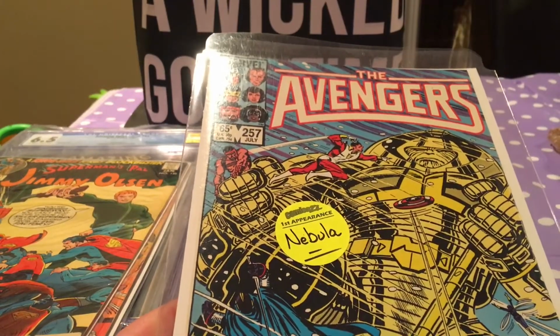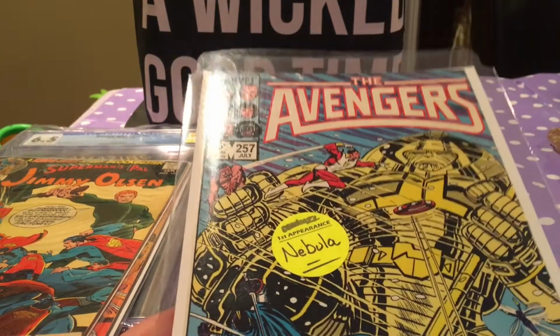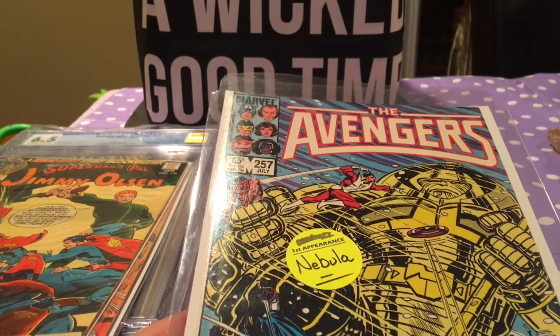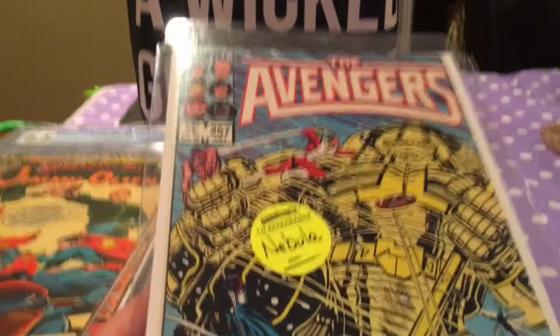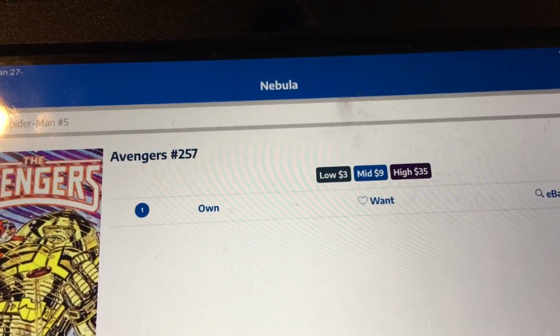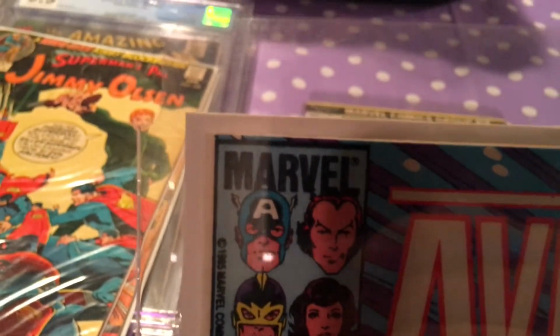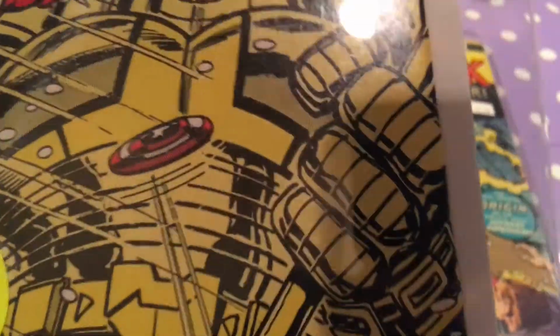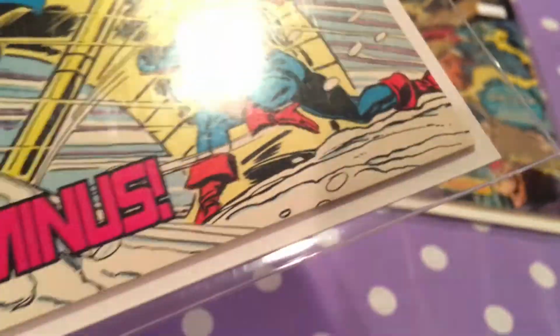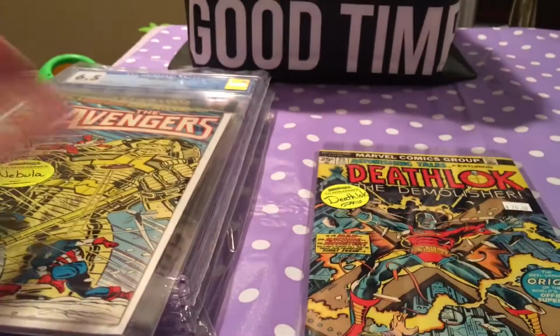But here's what I'm getting into. Okay, so let's look at Nebula. So this is the first appearance of Nebula, which is a pretty good copy. It's pretty fair. It's not bad. Now if we look at Key Comic Collector, we see that the high is 35, the mid is 9, and the low is 3. Let's look at this in depth. It was $32, so they're on point for that price because this is in pretty good condition. So I'd give it a high grade. So I think, unless I find some magic tear or something, I think 32 is a fair price. So good price for Kamikaze on this one. First appearance of Nebula for 32. So that's why I picked it up. So at least I didn't waste a trip going there.